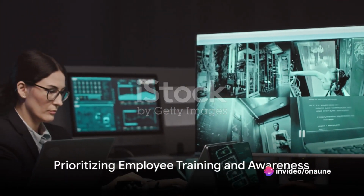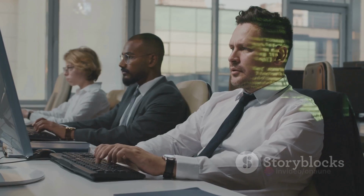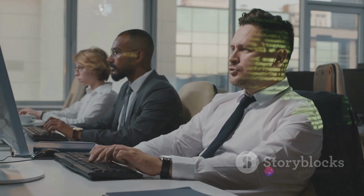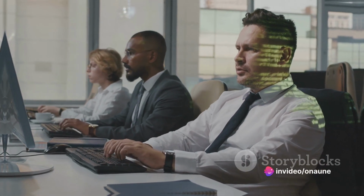Then, prioritize employee training and awareness. Train your workforce regularly on recognizing phishing attacks, safe internet practices, and the importance of password security. Conduct simulated phishing and social engineering attacks to assess employee readiness.